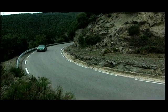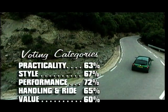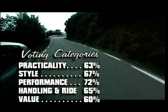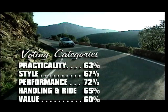But what about the more practicable and affordable Clios? Well, the benchmark for specification is quite high, with ABS, power steering, 4 airbags, central locking, remote stereo controls, and rain-sensing wipers as standard. You do get your money's worth.